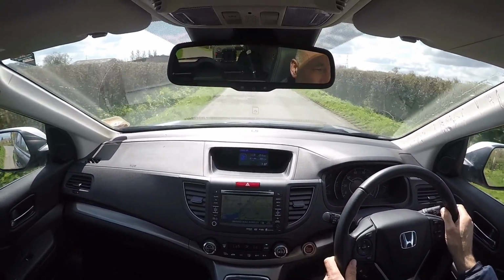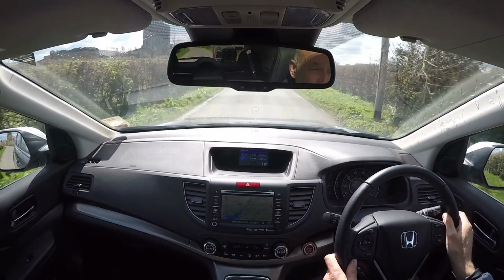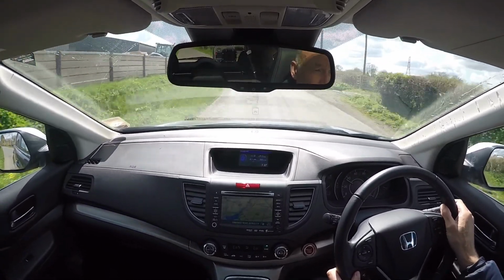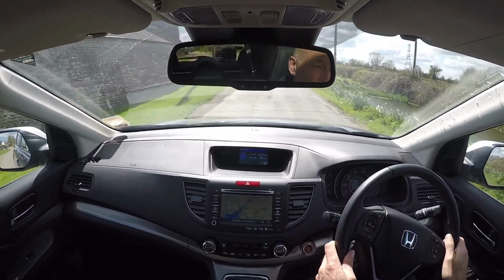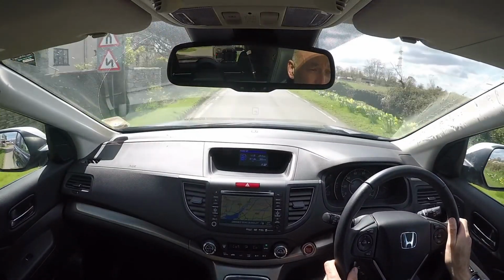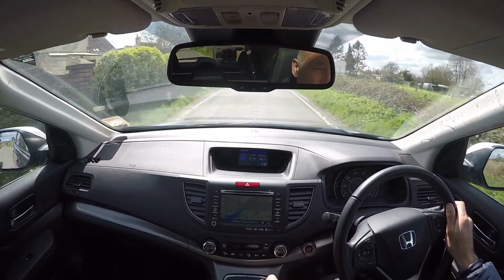Push button start on the top of the range car here. Car starts immediately and settles to a smooth, even idle. There are no warning lights on the dashboard at all relating to the engine or any other part of the car, and the temperature gauge is running at a third, which is exactly where it's meant to be on a Honda vehicle. The engines, I say over and over again, but it's absolutely true.